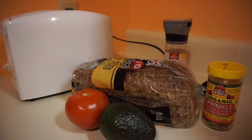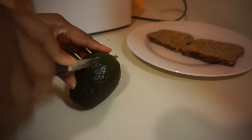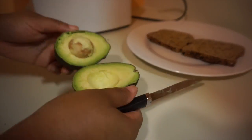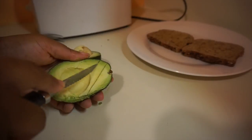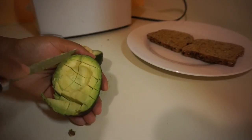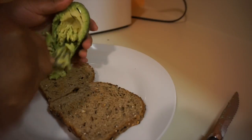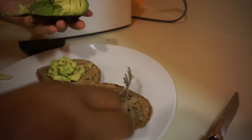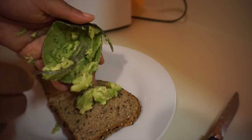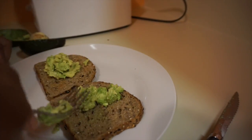I just took 2 pieces of that Dave's Killer Bread and toasted it, and then I'm just going to cut up some avocado. I ended up using the entire avocado this day. I didn't think I would, but let's face it, I am an avocado addict, so I did use the whole thing. I just kind of score it and then mash it while it's still in the shell and place it on that toast. Nothing fancy, no big deal. We're about to gobble this up in just a moment anyway.